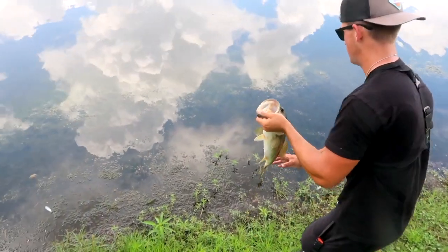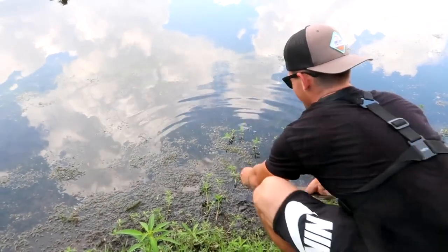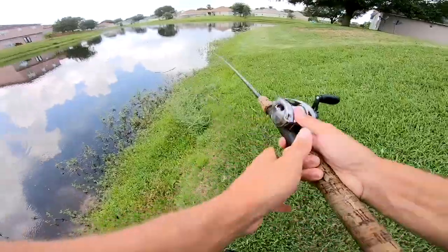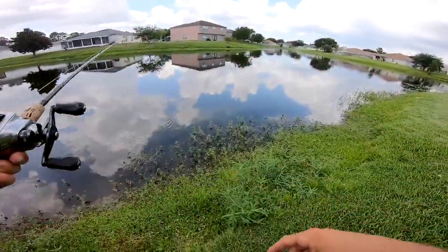All right. I think I can release him in this grass. See what I'm saying? It's thick. I just don't feel comfortable doing that. Just toss him out there a little bit. There we go. Yeah, there's no water there, bro. Yeah, he hammered it, dude, and then he kept... There's a fish swimming right here.